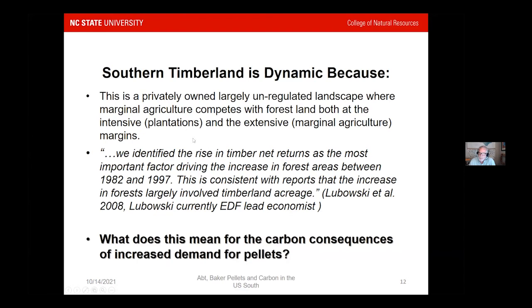That, plus strong markets. Now, Ruben Lebowski, who used the data we looked at in the previous map, here was the key conclusion from his study looking at that 1982 to 1997 time period. The main reason that forest area went up in his econometric model is the rise in timber net returns. So that's the most important factor driving the increase in forest area over this period, right? That was a Harvard PhD, which is pretty impressive all by itself. But it turns out Ruben, who I've worked with on stuff, is currently the lead economist at EDF. And so I used his dissertation for the story, and I've gone back to him and he stands by it. So it's not really a surprise, but being able to empirically show it takes a lot of work.